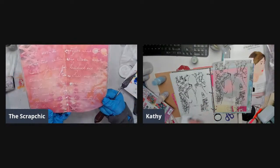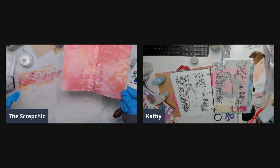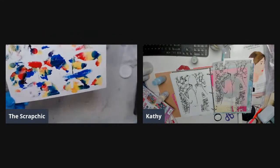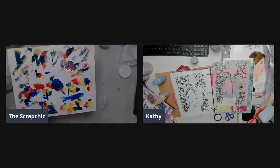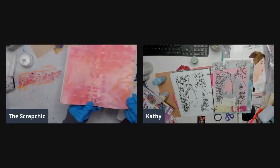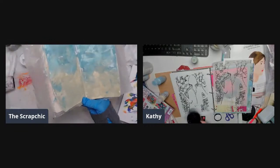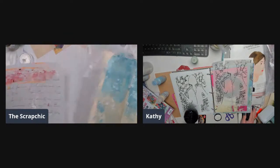So here, we'll put some embossing powders on here. We'll try some Magicals. We got it on some alcohol inks, drying. Okay, and we'll try Magicals. Let me do, this is almost dry. Oh, Magicals. Let me get another book.